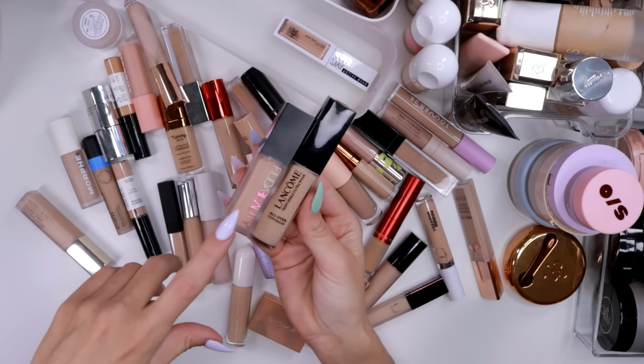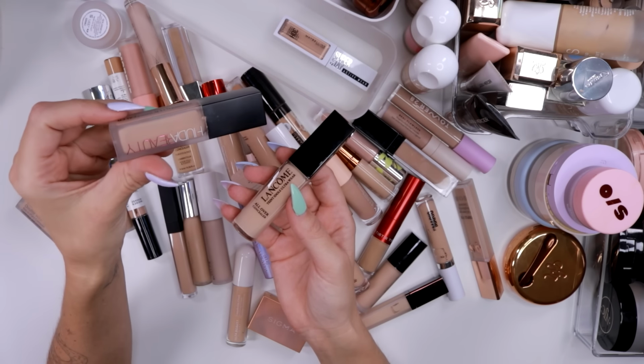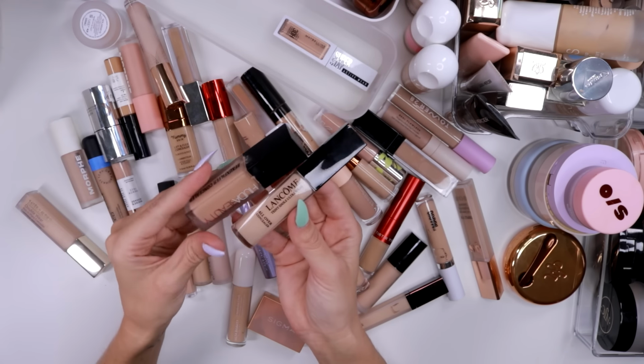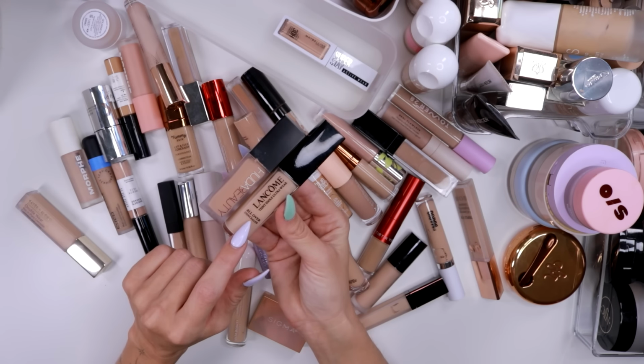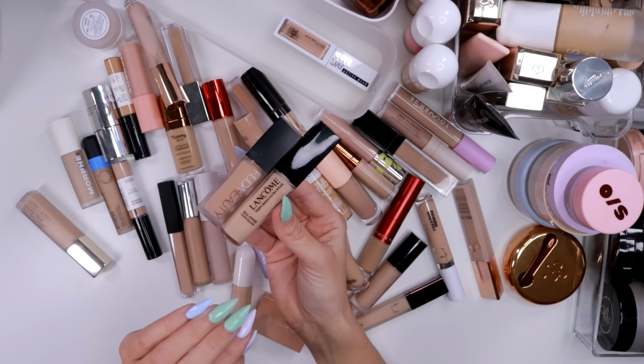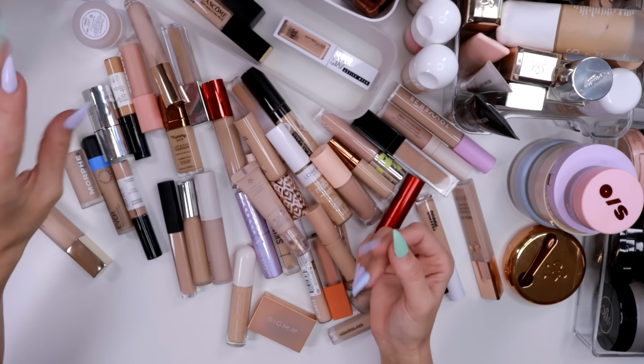Oh my god, am I in frame? This one is almost out as well. I don't know if you can see, but I am almost out of this one, and this one actually has been living on my desk because I'm trying to use it up. The Lancome one is a full coverage that doesn't crease on me. It's very liquidy, serum-like, and I really, really like that one, so we're keeping that one too.